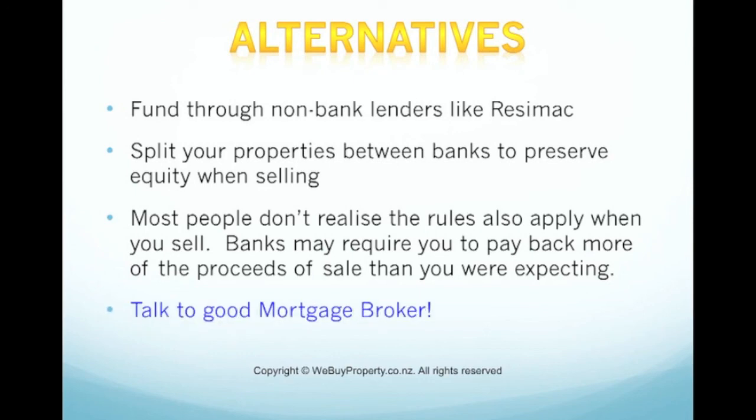Talk to a good mortgage broker. This is a key factor. I highly recommend that you talk to a good mortgage broker who can guide you through and look at your overall situation to see what your options are and how you can tackle this 30% challenge.